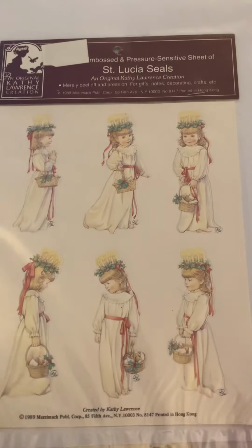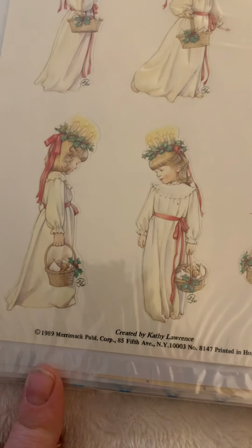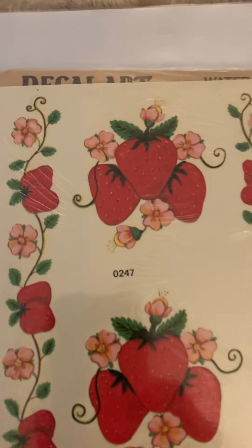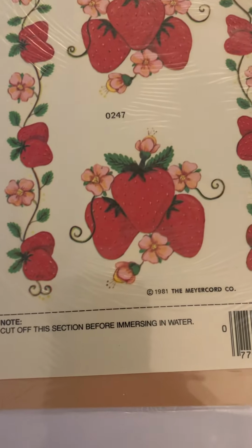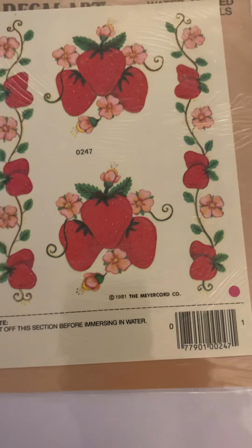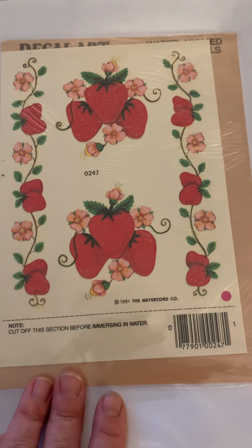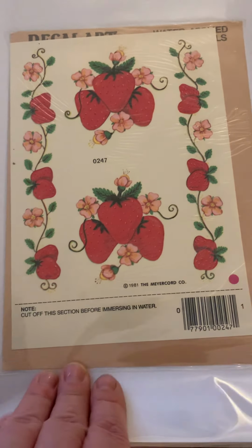Again, these are like the other ones. I think I got these at Savers or Goodwill, 1989. She's just sweet. She reminded me of a little Danish girl. Same with these. They're called decals, but they're pretty old, 1981. Kind of reminds me of something you'd see in a strawberry motif kitchen in the 70s or the early 80s.